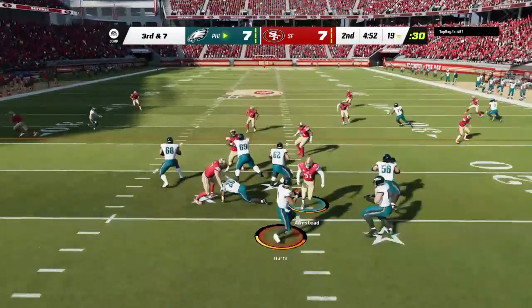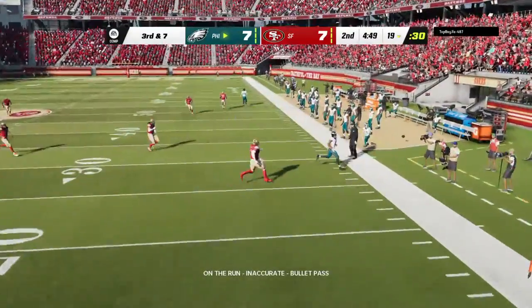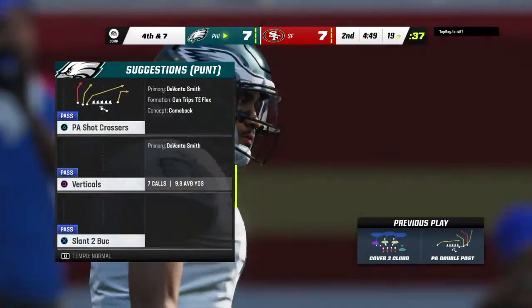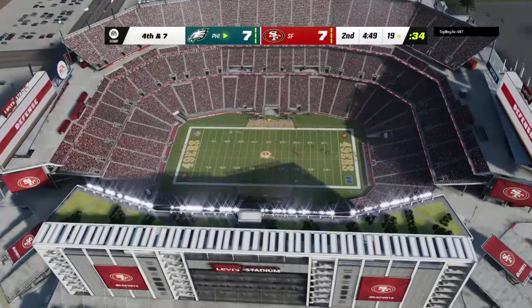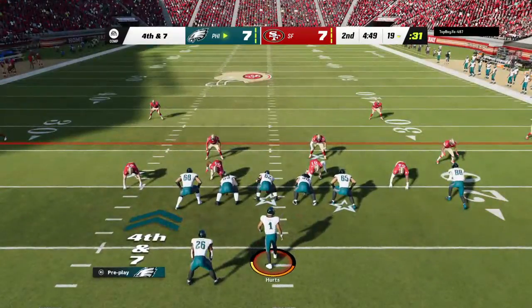They go play action with Hurts. Hard throw, incomplete. Partner, we've got ourselves a ball game, and those guys on defense, they came to play. Slipped up on their first series, but they're definitely settling in now and letting it be known that points won't come so easy again.